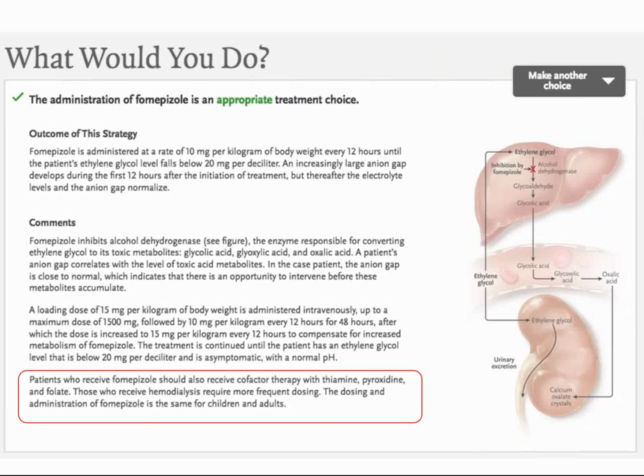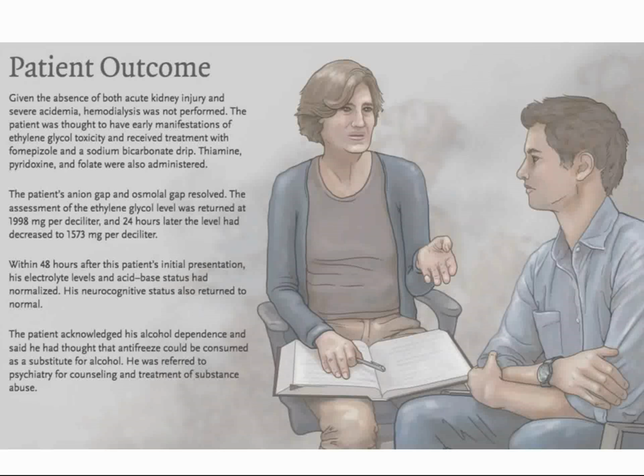So we give this patient fomepizole. And when we give patients fomepizole, we block alcohol dehydrogenase. That blocks the production of glyoxylic acid and glyoxylate, and oxalic acid and oxalate. And fomepizole should be given with thiamine and pyridoxine and folate, but we should probably give these vitamins to anybody that shows up in coma that looks like he might have been ingesting too much alcohol.